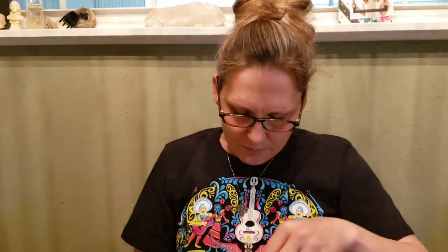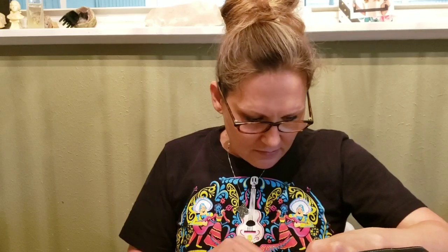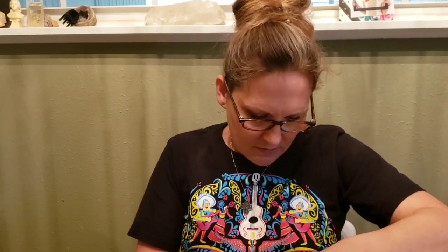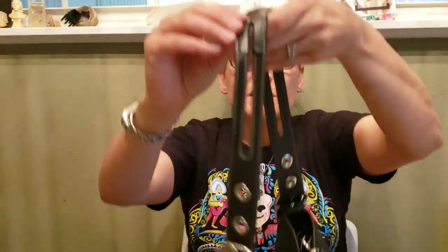And then I noticed something was coming... oh, okay, it's just the pull. I've just pulled this stuff out. None of it's been conditioned or anything like that. It is a vintage little Coach purse. This is kind of cool. And it's black, really nice. It's in great condition. The leather just needs to be conditioned.